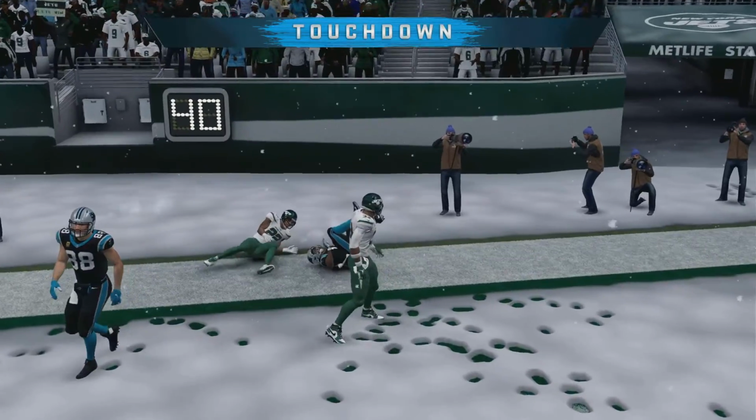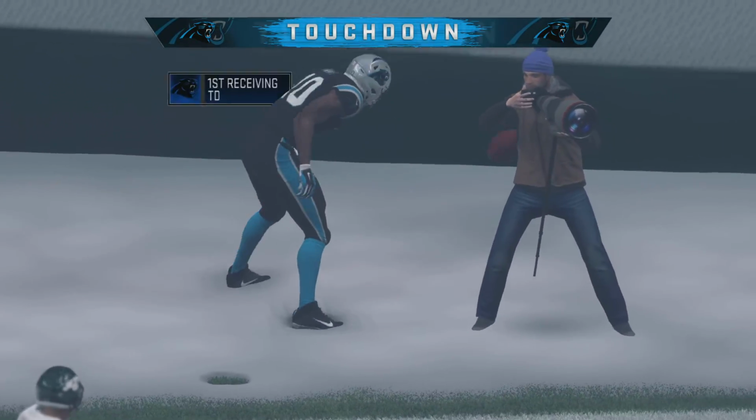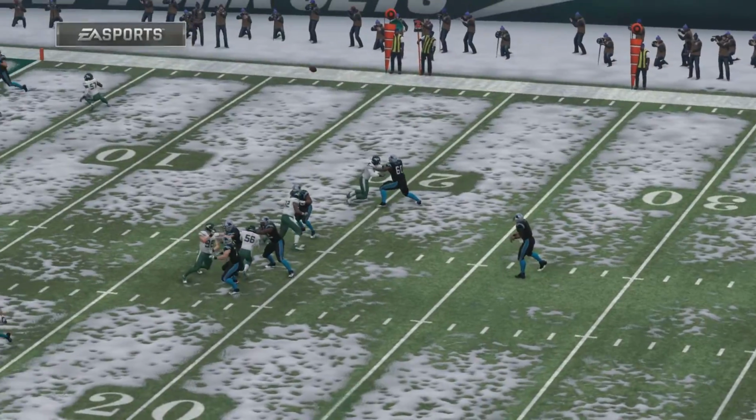And he's got his man. It's Samuel. Touchdown, Carolina. Curtis Samuel there to make the grab. And the Panthers, they widen their lead.